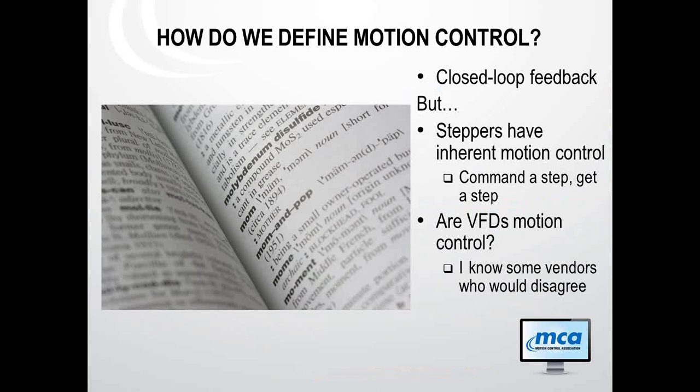Before we go too much further, let's have a quick talk about motion control. And you may have to minimize your little screen in the corner because it looks like you can't see all of my slide deck. But basically, motion control, strictly speaking, is closed-loop feedback, generally with servo motors. You can also do closed-loop feedback, obviously, with stepper motors. But depending on how you design the system, stepper motors really do have inherent motion control, in theory anyway. You command a step, you get a step, depending on how tight the resolution is. That can do a lot for you.